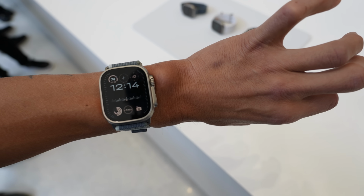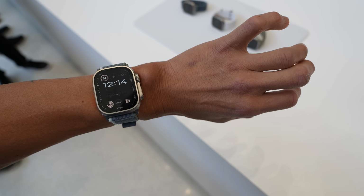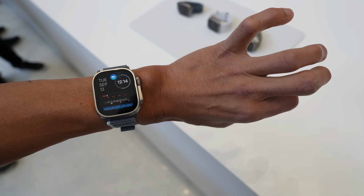Now, a couple things to note about this. Your watch actually has to be active for this to work. Basically, if your watch face is asleep, the double taps don't work. And I think this does make sense.